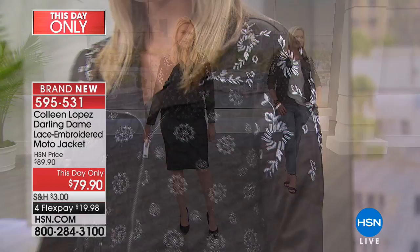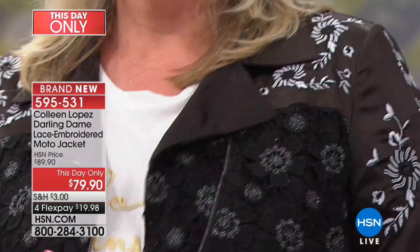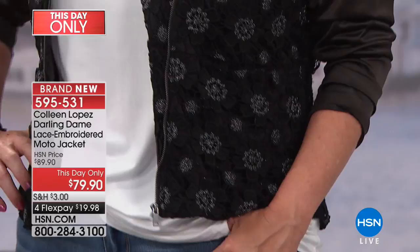So for $79.90, they took $10 off. It's a this day only price. I have 509 left, that's it. So we don't have a lot of this left to go around. It's a really, really beautiful jacket. This is one that we all flipped out over.